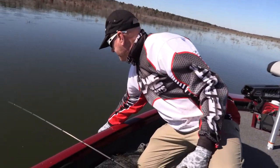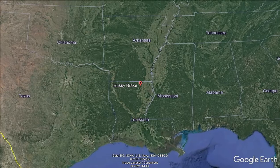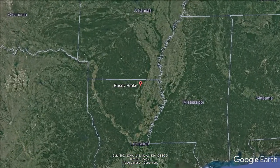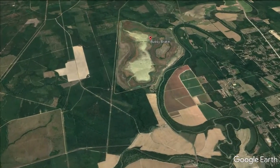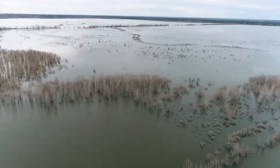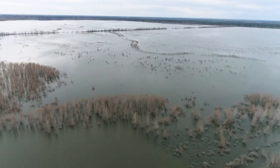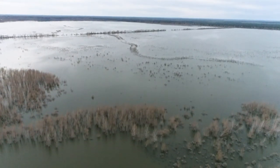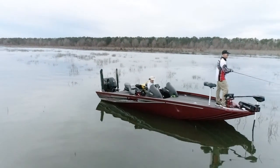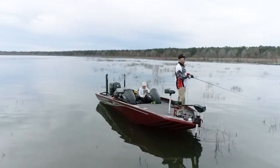Welcome back, everybody. We're at Bussey Break Reservoir in far northern Louisiana, near Bastrop, Louisiana. And we've just come out on a beautiful day, and it's springtime. That's my favorite time to bass fish. And it's just dead calm. The water temperature is rising steadily day by day, and that's making the bass impulsively want to push up to shallower water to get ready for the spawn, and that's what's going on right now.